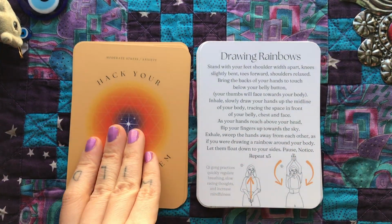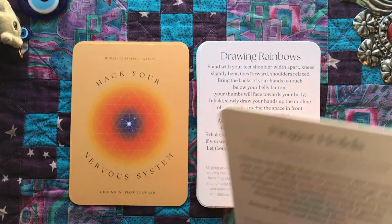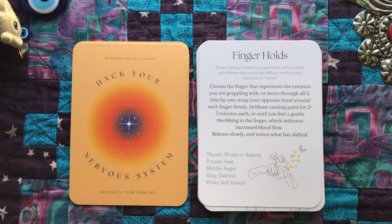Drawing rainbows. So you do this very, very slowly. Finger holds. Okay, this is interesting.